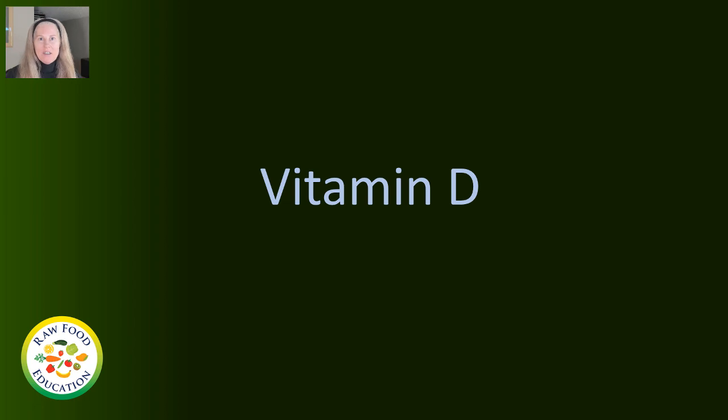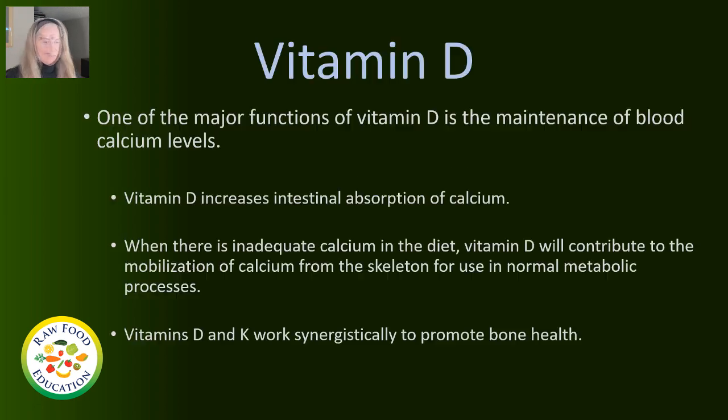Next, we'll take a look at vitamin D. One of the major functions of vitamin D is the maintenance of blood calcium levels. Essentially, vitamin D increases the absorption of calcium in our intestines. However, when there's inadequate calcium in our diet, then vitamin D will contribute to the mobilization of calcium from our skeleton for use in our normal metabolic processes.